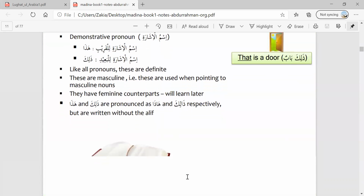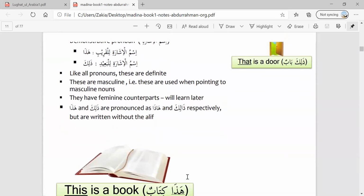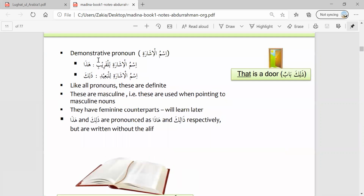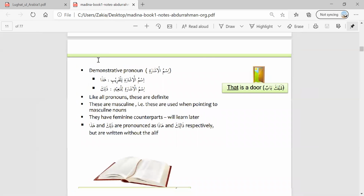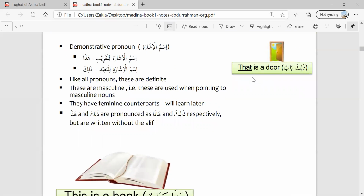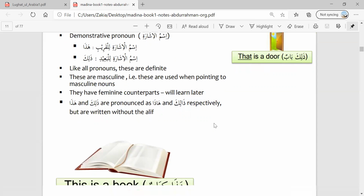So demonstrative pronouns are called Ismu Ishara, okay? Ismu Ishara, demonstrative pronoun. Ismu Ishara lil qarib means basically that which is close to you. And that which is close to you, you say hadha. That which is far from you, lil ba'id, is basically the one that is far. So for example, if we see the example here, that is a door. If it's close by, we say this.